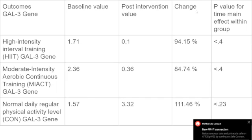Although the decrease of the GAL3 gene in the HIIT group was higher than that of the MICT group, the control group's change in the GAL3 gene expression was a lot greater. The results show that the high-intensity interval training group, the HIIT, is superior to the moderate-intensity aerobic continuous training group in improving the decrease in heart failure in postmenopausal women.